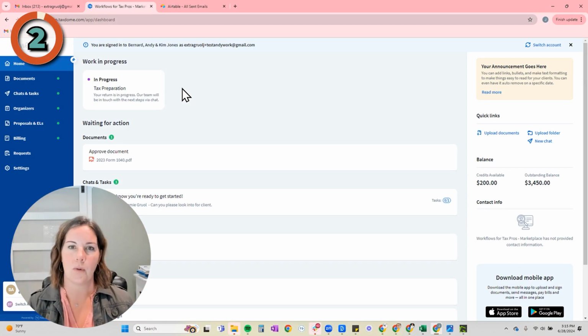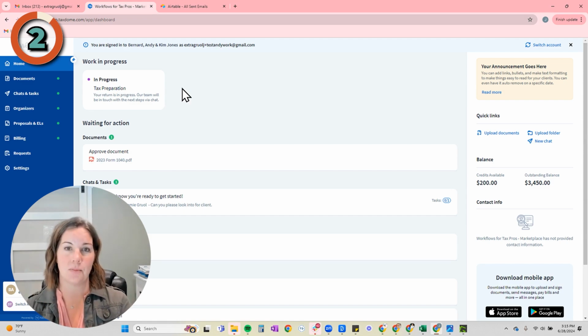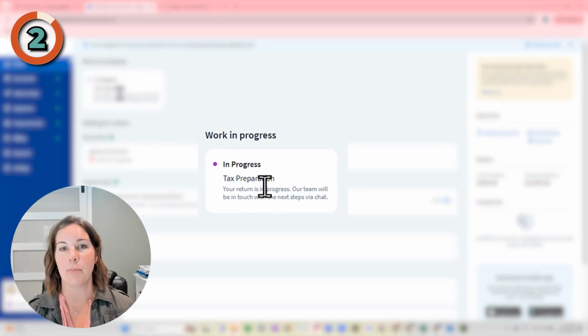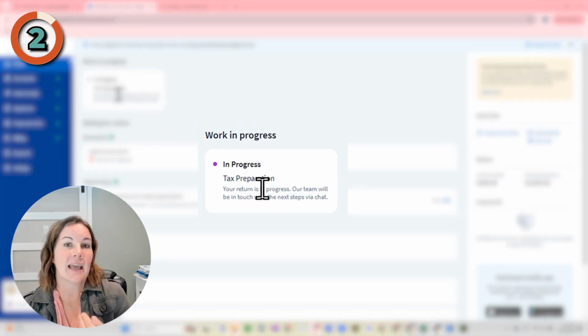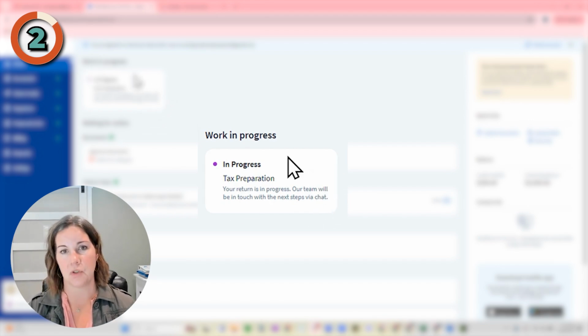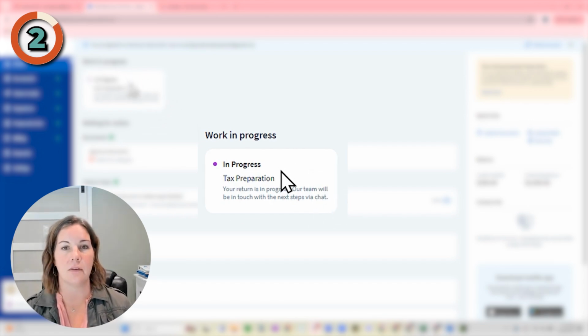So all along the way, we're able to, in our automated workflow, tell the system that my client, I'm waiting on their documents to deliver. And then once they deliver my documents and I have all of my missing documents, I then move them into my tax preparation section. So you can see I am now in that in progress, meaning that for me, my client's return is now in progress. And this is all customizable to the needs of your practice and of your workflow.